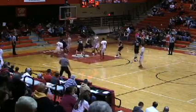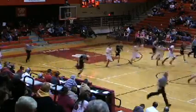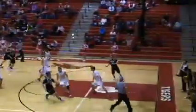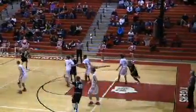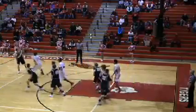Wilkerson cannot get the second one to go. Nance will rebound it for the Pioneers, and he'll push it up the floor. He'll pull it back out. 3:15 left to go in this one. Boonville 58, Princeton 41.